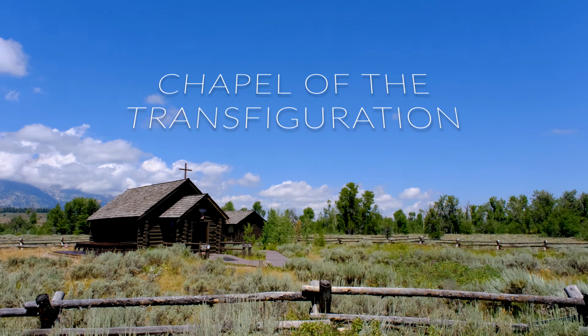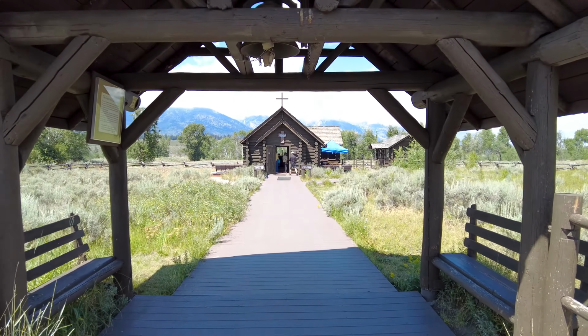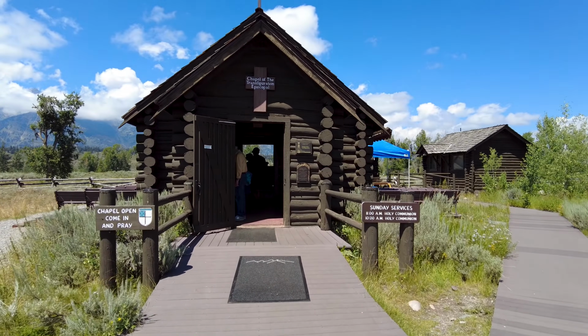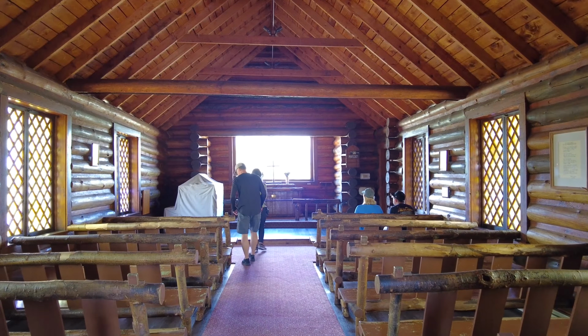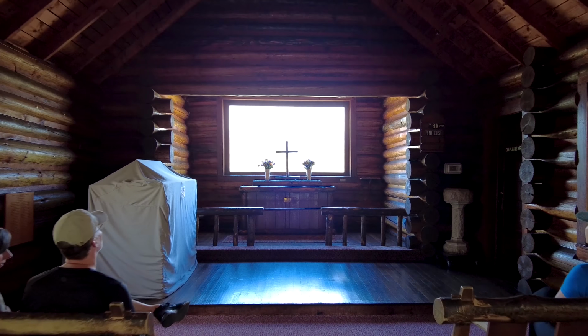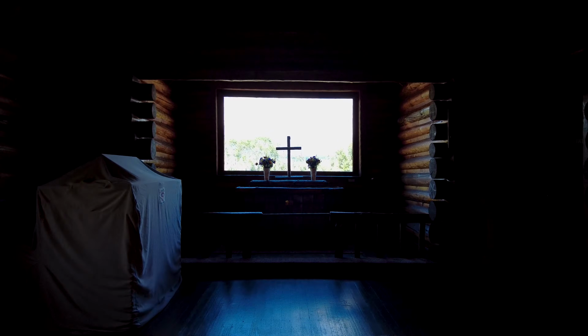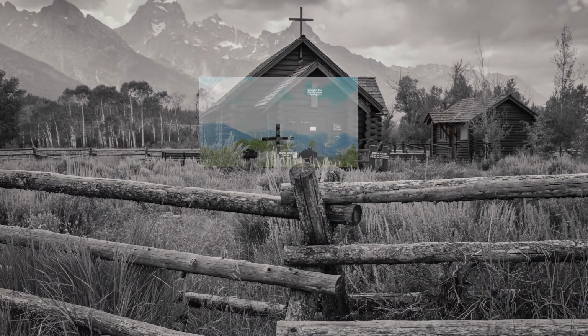Next, we come to the Chapel of the Transfiguration. This is quintessential Grand Teton National Park. A small log church surrounded by sagebrush and a buck-rail fence, with the Tetons and aspen trees in the background. Brilliant.